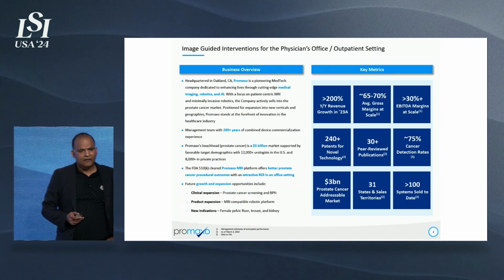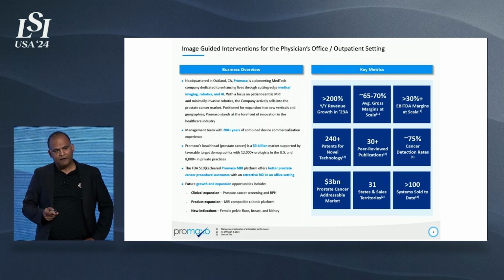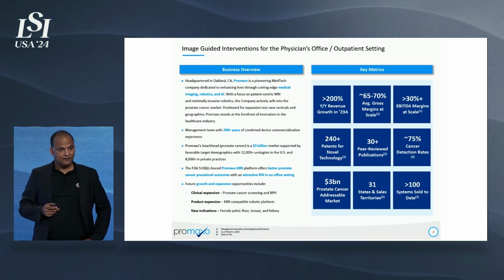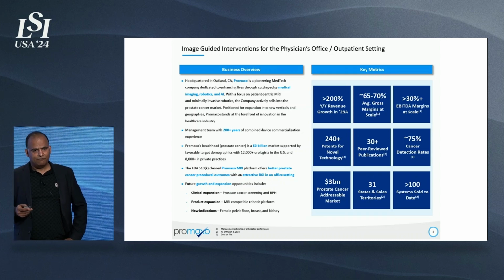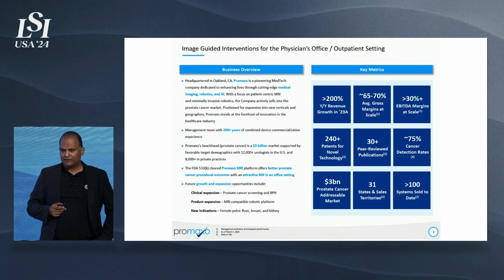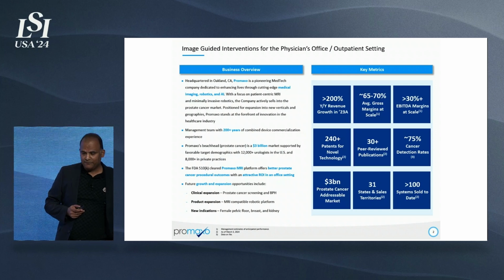We were founded in 2016. We are based in Oakland, California, and we got our 510K in 2021. Since then, we have seen 200% year-over-year growth in our customer acquisition. We are well on our path to profitability over the next 12 to 18 months, with a clear pathway to up to 70% gross margins and more than 30% in EBITDA margins.